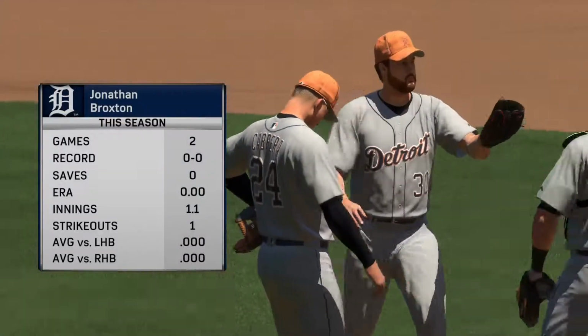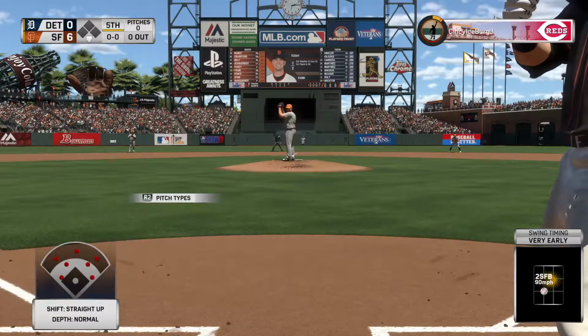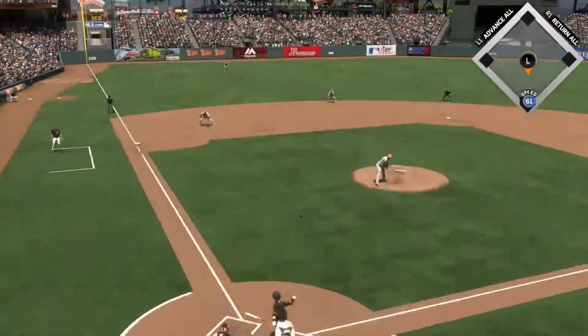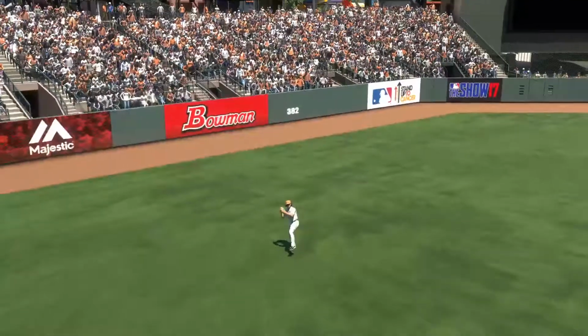Jonathan Broxton gets the call to pitch here, and he'll try to sort number 30 into the box. Joe Panik. It's been an 0 for 2 effort for him to this point, leading off for the Giants. Skied in the air to straightaway left. Grichuk has a read on it. Makes the play. 1 away.